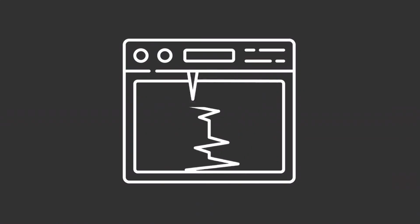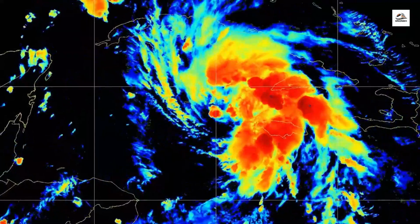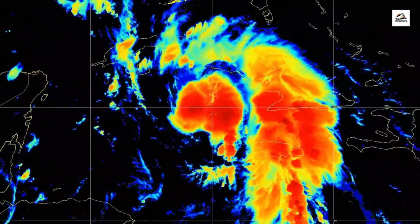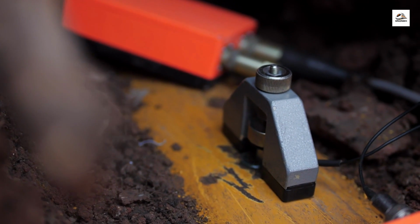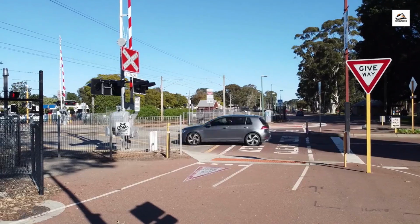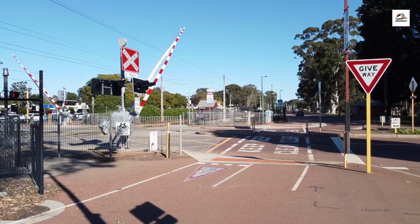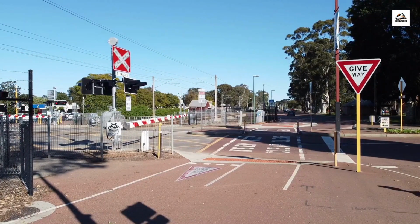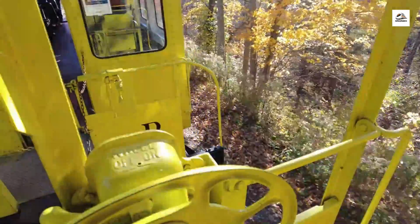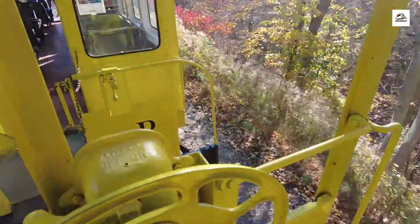Earthquake detection system. One of the most advanced safety features of the Nanjing to Shanghai high-speed rail is its earthquake detection system. This system uses a network of sensors along the tracks to detect seismic activity. If an earthquake is detected, the system automatically sends a signal to the trains, enabling them to stop quickly and safely before any damage can occur. This is especially crucial given China's susceptibility to seismic activity in certain regions.